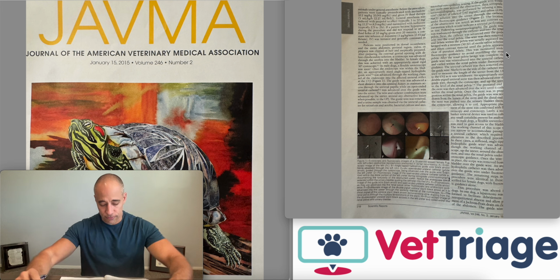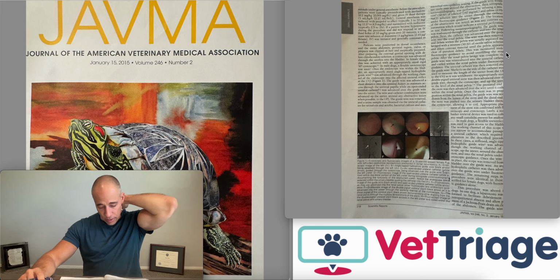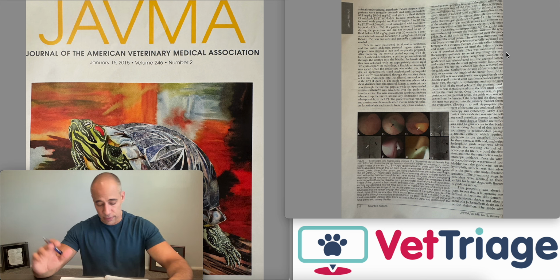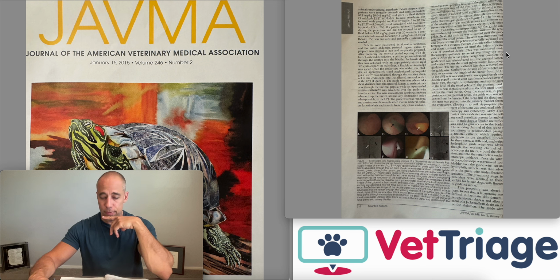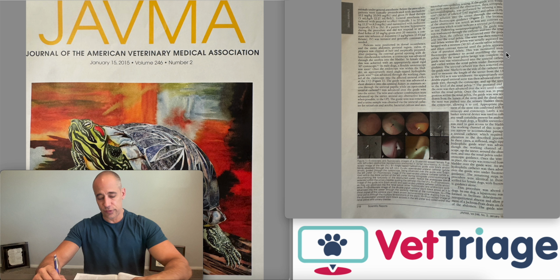Stone analysis performed in 5 dogs. Calcium based in 3 dogs with 100% calcium oxalate monohydrate or 50% calcium oxalate monohydrate and 50% calcium phosphate. And then struvite based, 95% struvite, 5% calcium phosphate. Another dog had a mixed composition of struvite, 65%, and urate, 35%.